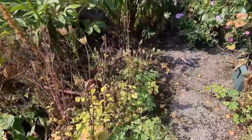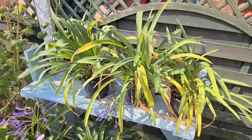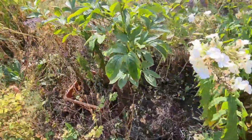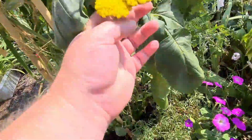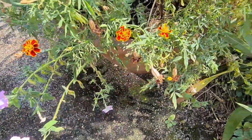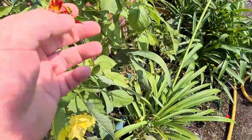You come down here, we have my agapanthus. These are ones grown from seed. These all need watering. Come back down here. This is my Achillea, Cloth of Gold it was called. Down here, beautiful marigolds with my petunias. Getting some more flowers off my dahlias there.